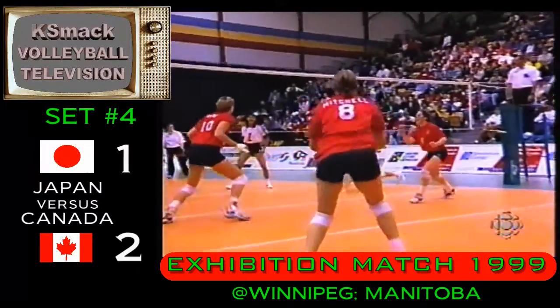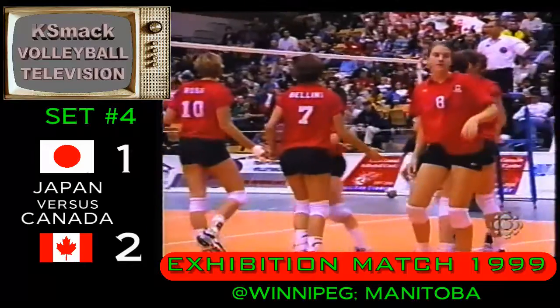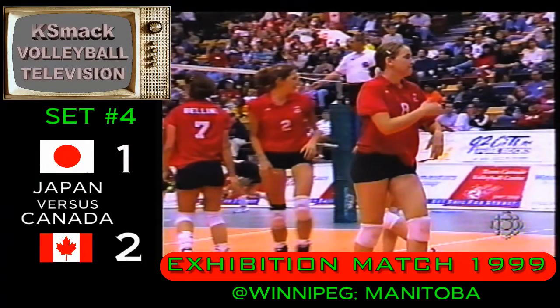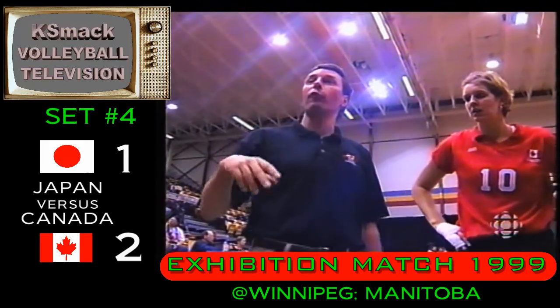See, there's that play now. Ross is there. She's a little bit late, but there's only 2 attackers, and they're running on opposite sides of the court. One on the left, one on the right. So when the ball gets swept back in, as soon as it crosses the center, nobody's there to make the dig.